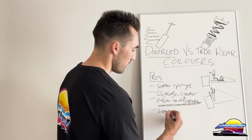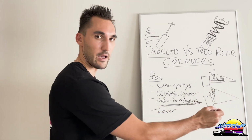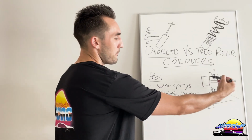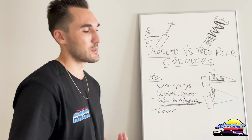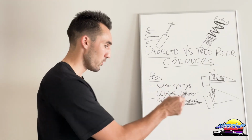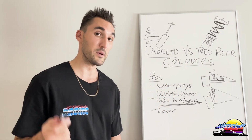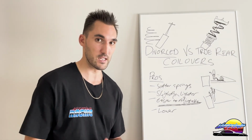Now, the next point is that in some cases they go lower. This is not always the case, but in some cases this setup actually does allow you to lower your car more than the other setup, basically due to clearance issues with the spring and other components in there. Depends on the car model, but that's something to be aware of. If you're really trying to go low, you might want to look at the true rear for your particular car, but you're going to need to research the application for that specific model.